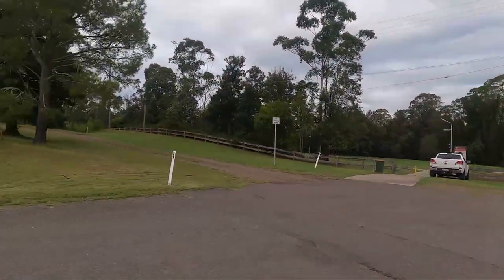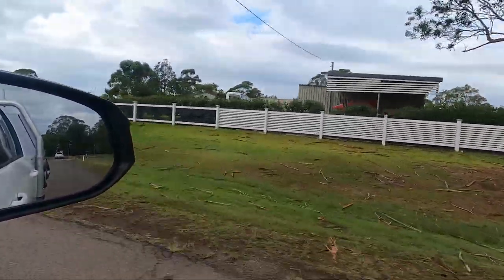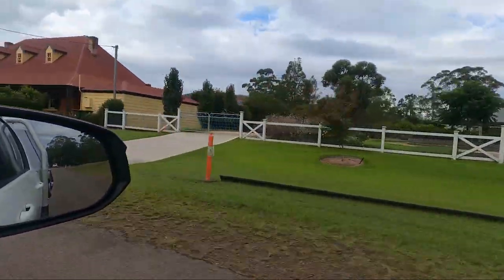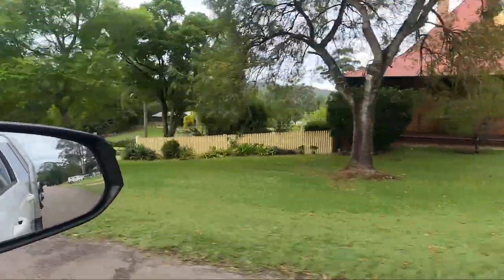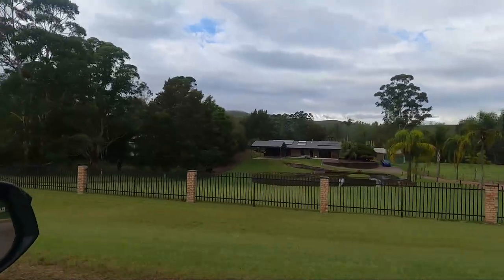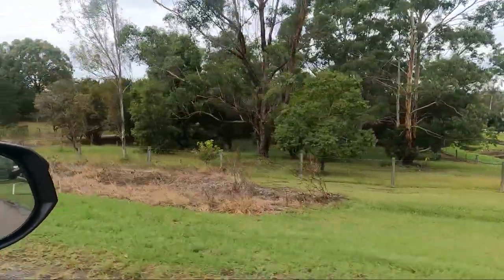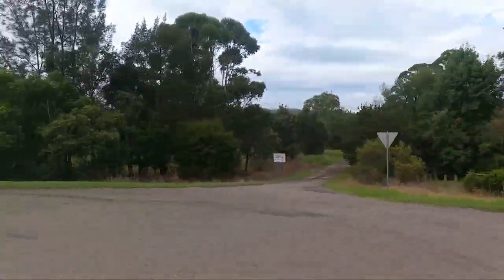Reserve down there just sort of takes you down the back streets. Yeah, a few little parks onto the river down here. So just down there is the river, and the back end is Clarencetown. Pretty much goes down to the back of the river.